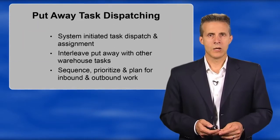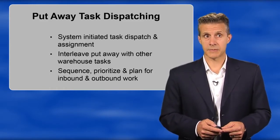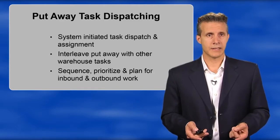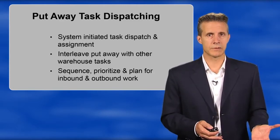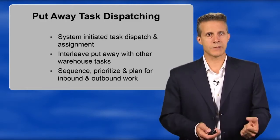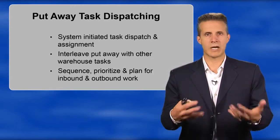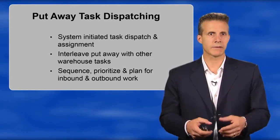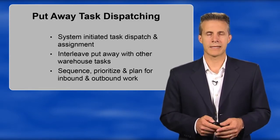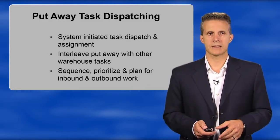We're also working on a number of other initiatives around warehouse management, put-away task dispatching. So this is system-initiated task dispatch and assignment from a put-away perspective. So we do a really nice job of outbound, but this is now the inbound, and being then able to interleave the put-away tasks with other warehouse tasks such as cycle counting or outbound, right? And sequence, prioritize, and plan for both inbound and outbound work. And again, just trying to get to a much more optimal warehouse experience.